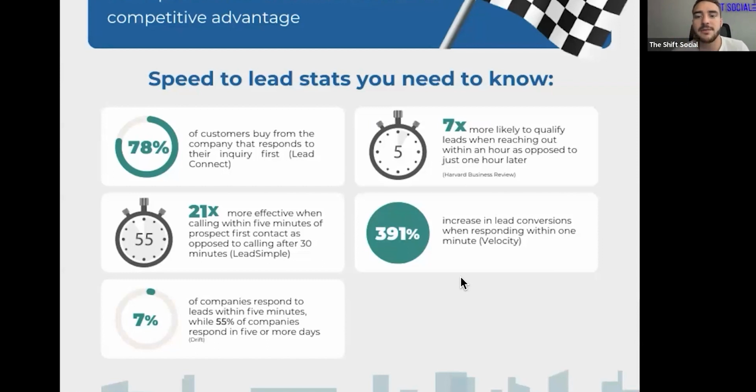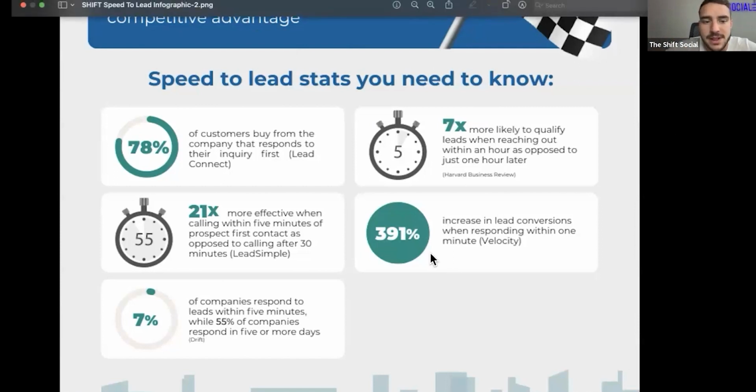391% increase in lead conversions when responding within 1 minute. So if this person just responded within 1 minute, they would get a 391% conversion, but they haven't done that. Through GoHighLevel, you can easily automate a lot of this stuff, and you can actually make it so that you can just automatically text somebody within 1 minute. Okay, so this stuff is really easy to set up. I'll show you guys how to set it all up.